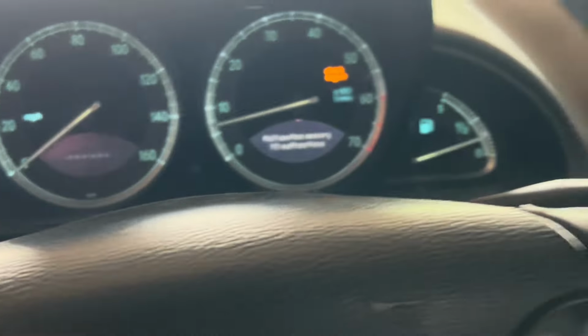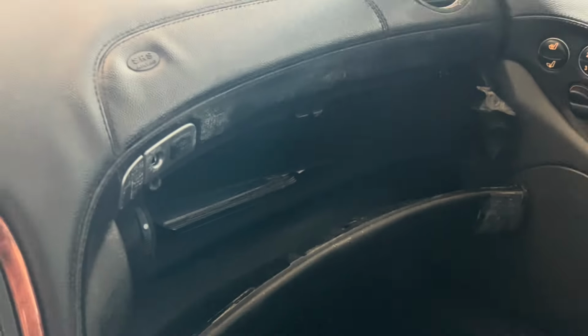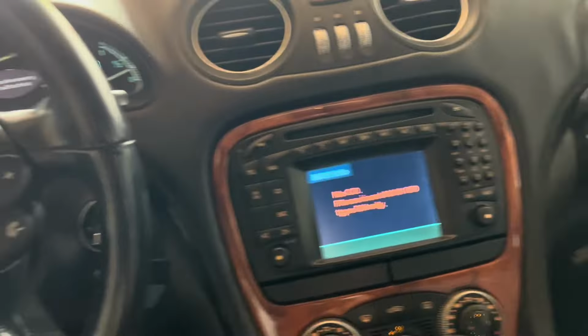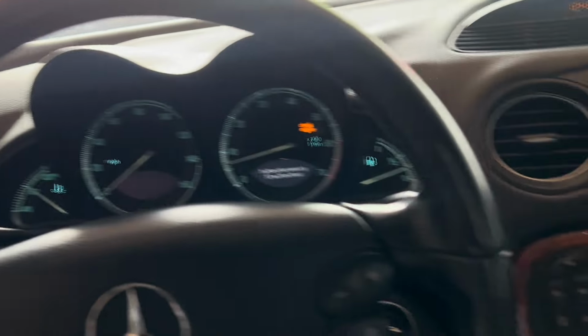So this car came from Maryland. The owner called me up and said that he wanted to buy this car, and he wasn't sure if it was a good buy or not. Now, I think they were asking way more for it than it was worth. Maybe in the 5,000 plus range, 6,000, I'm not sure. He got it for, I think under 4, maybe 3,500, something like that. But this car needs some work, guys.